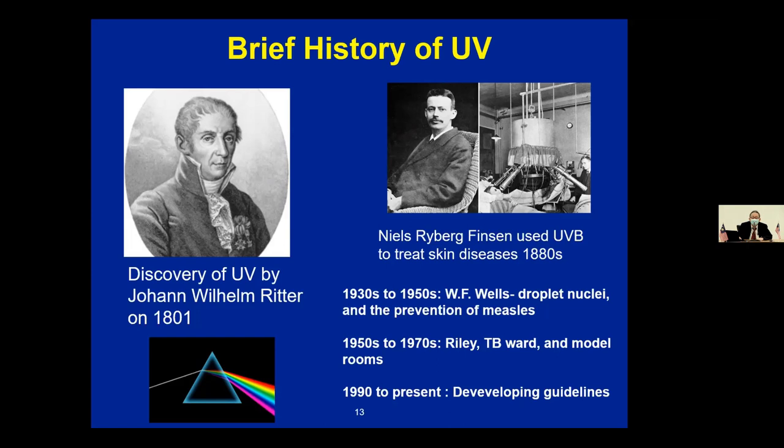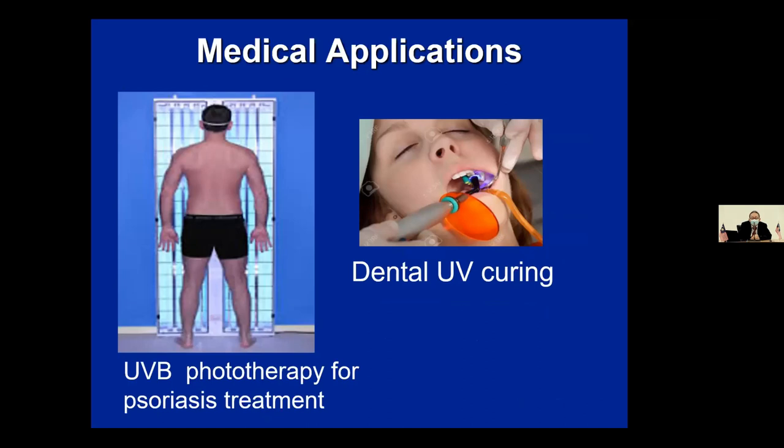Suffice to know, it's a long history, nothing new. In medicine, we have used it for a long time. For example, we use UVB for phototherapy with skin disease, and the psoriasis treatment has been very effective and a non-invasive technique. Even, for example, when we do a polymer coating at the dentist, the little UV light helps in the curing of that polymer to protect our teeth.